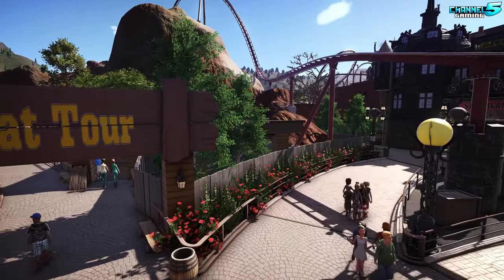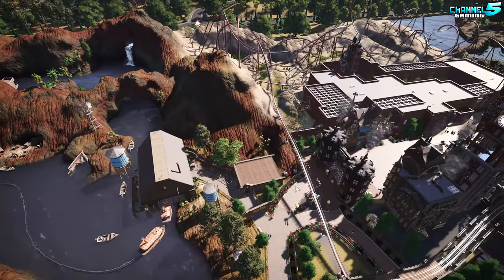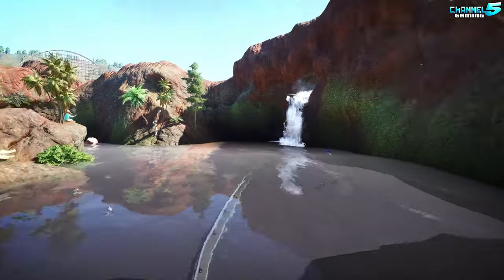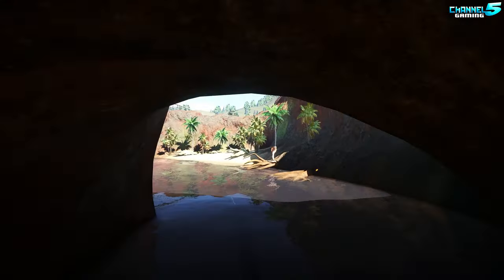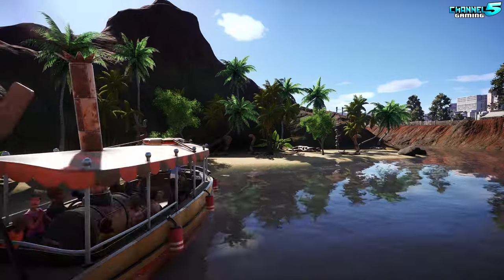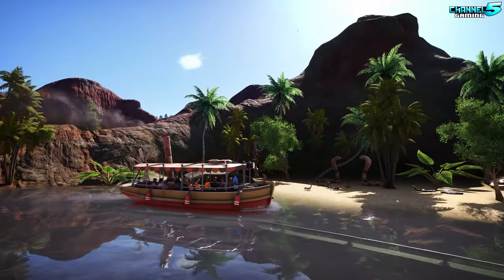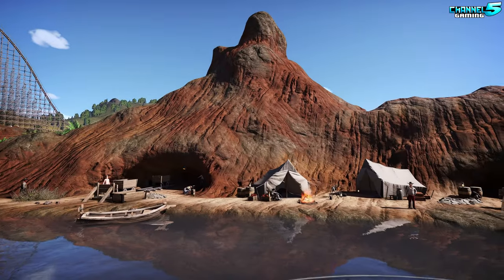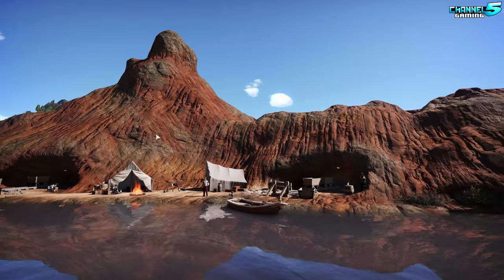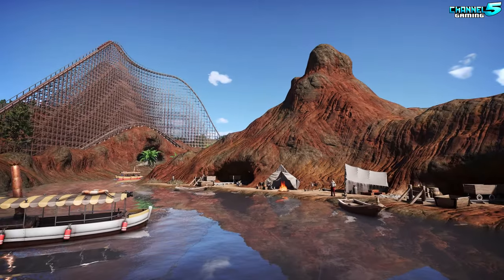Boat tour. I wanted to get to the river rapids. Oh, there's a boat tour. I'm not gonna ride this one, but I wanna check out the terrain here. Ooh, I like the paint colors going on here. Oh, wow. This is quite nice. Oh, I like this beachside here. Yeah, very nice. This terrain seems really, really nice to me. I would have liked to see a little bit more of this stuff while riding the mine train coaster.